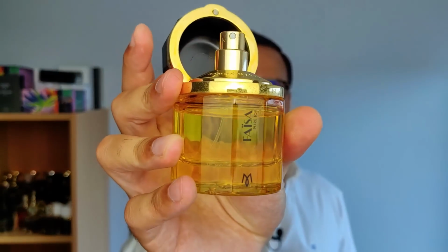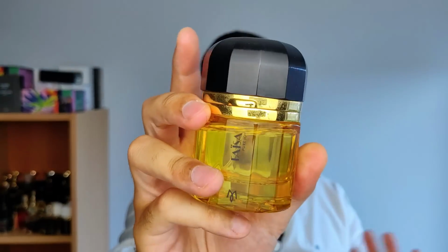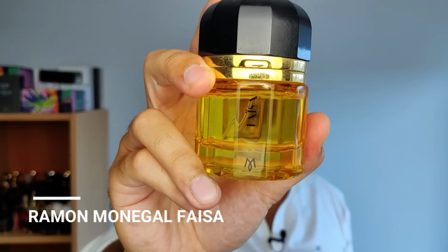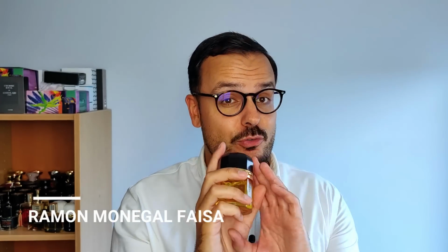The next fragrance, this is from the house of Ramon Monegal, and it is Faisa. I love Faisa. I already talked about Faisa a lot. I already did a review of this one when it was released. Now you need to be aware of one thing. This is powerful. To wear this during the summertime takes some guts because this is very big and it's a loud type of perfume, but the smell, it's so good.